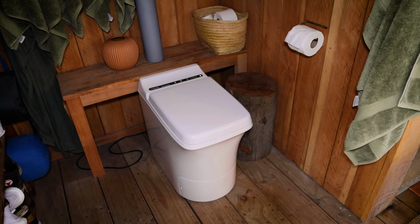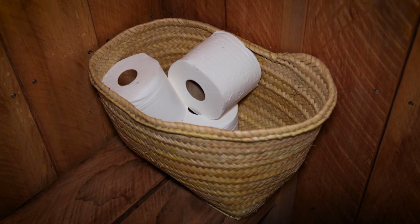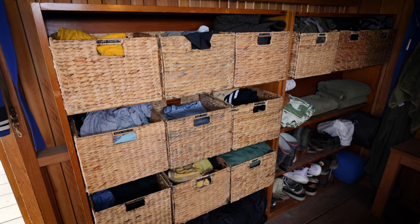It's all council compliant, and it just works really well. I think every 100 uses we get a cup of ash and we put it on the lemon tree, and yeah, happy days. Nice and easy. And this is where your wardrobe got moved to.